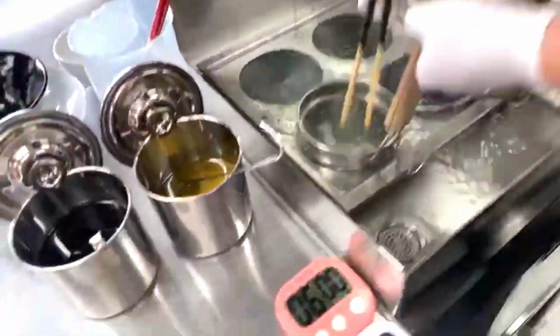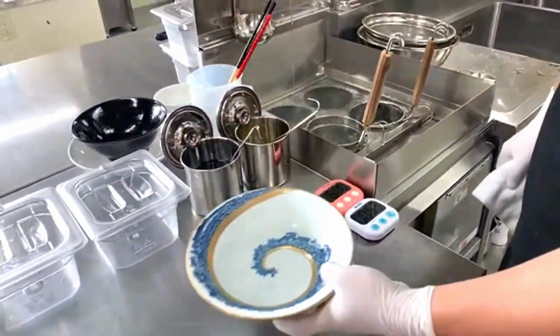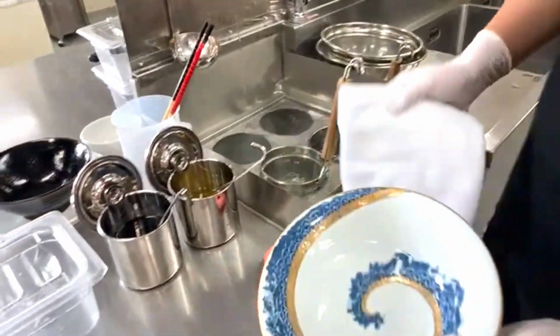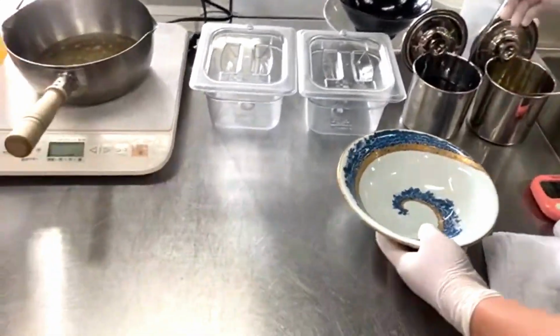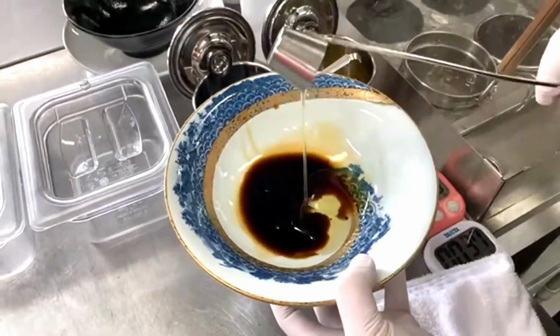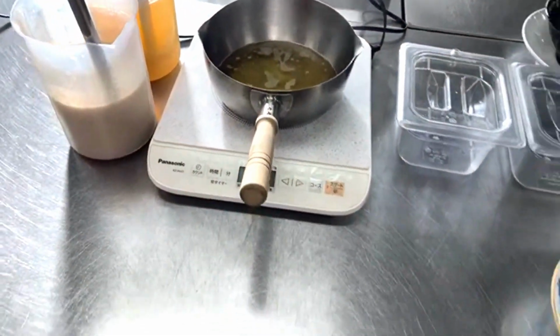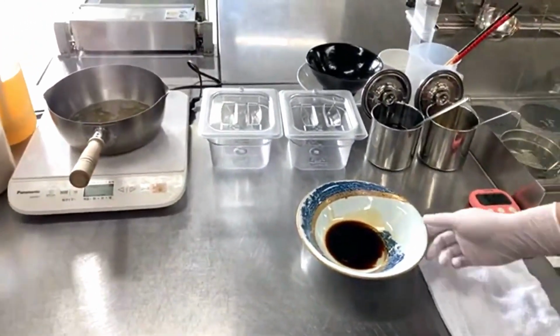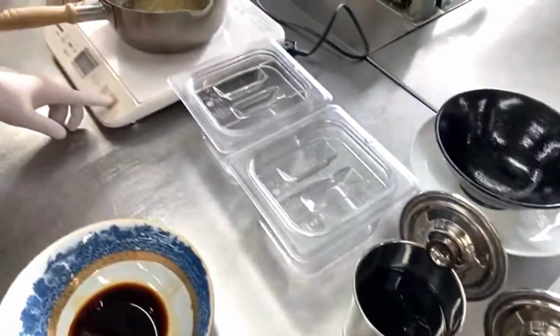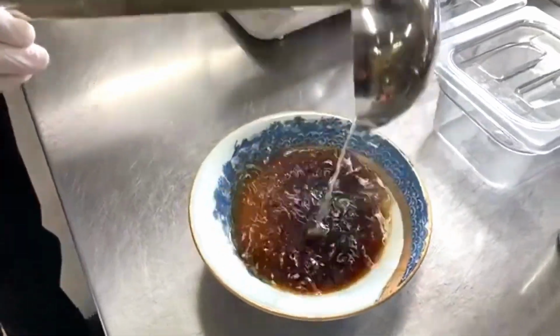Cooking time is just 1 minute for this noodle size. While we are cooking the noodles, I'm going to place the tare and oil. There's a ladle designed to hold a predetermined amount of tare and flavored oil, so it's a no-brainer: just take one scoop, and that's the right amount. Right before the noodles finish cooking, I'm going to pour the heated stock into the bowl.